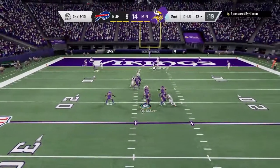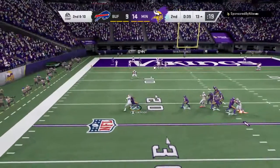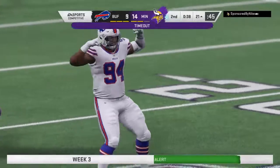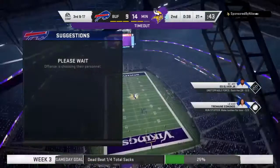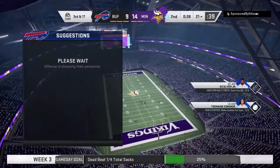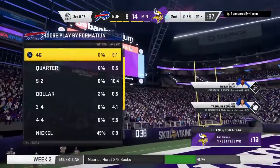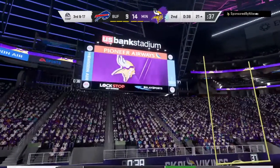Jackson now to throw again. And time finally runs out. He can't get rid of the football, and he's taken down. The Vikings going to signal for the first of their timeouts as they stop it here with just under 40 ticks to go in this first half.